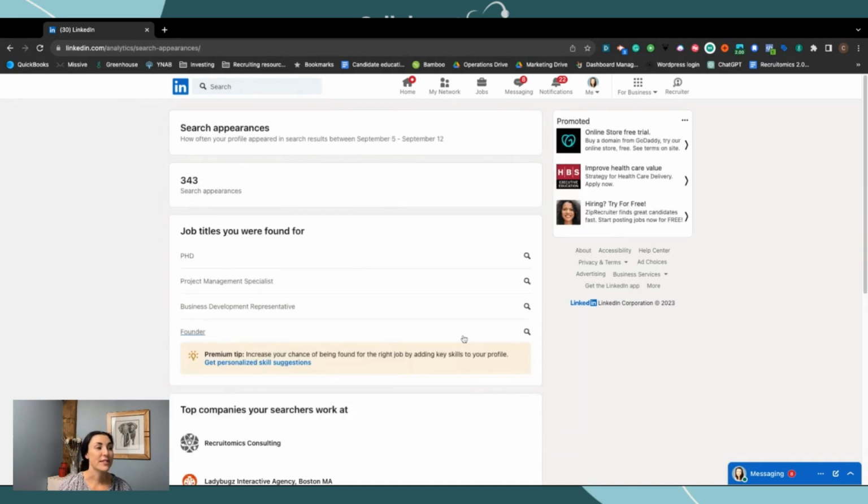In your search appearances, this is really powerful for job seekers. Here you can see what titles you're being found for. And this is so important because if you're being found for the wrong titles, you know that you need to alter your LinkedIn profile. So keep an eye on this, start to track these.